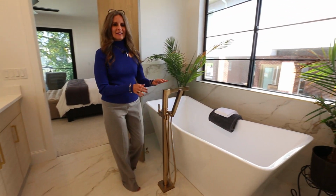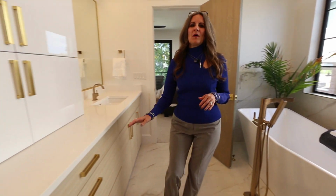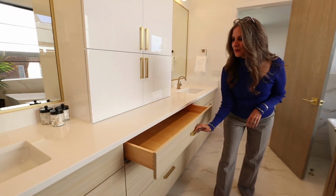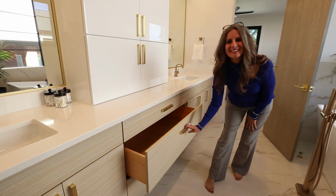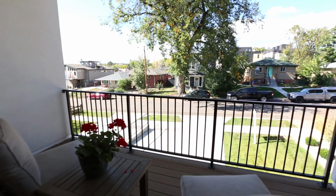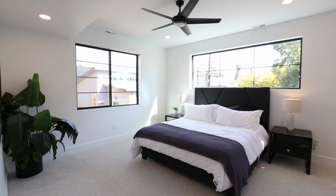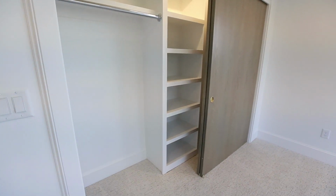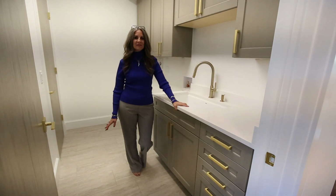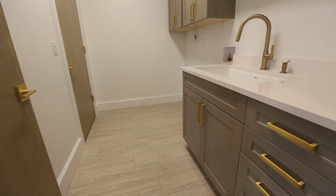The natural light, the freestanding tub, and of course, this builder wants to make sure that you have more than enough storage. And a stunning walk-in shower with a bench. The 12-foot sliders enhance the indoor-outdoor living from the primary suite. The second and third ensuite bedrooms also have closets with ample space. Also on the second floor, you'll find a laundry room and the secondary furnace for the second and third level.